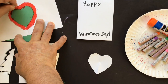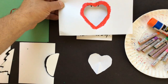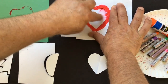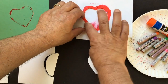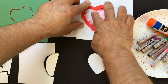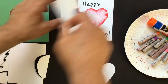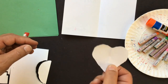Now you could do the lettering afterwards. I did it first just to save some time. So I'm going to put that right there. Look at that. I'm going to hold that down and I'm going to pull that color in. Might have made the lettering too close, but that's okay. You get the idea. Toward the center. I'm going to always aim for the center. Notice how I switch hands too as I need to. Okay. Get that off of there. There's your heart.